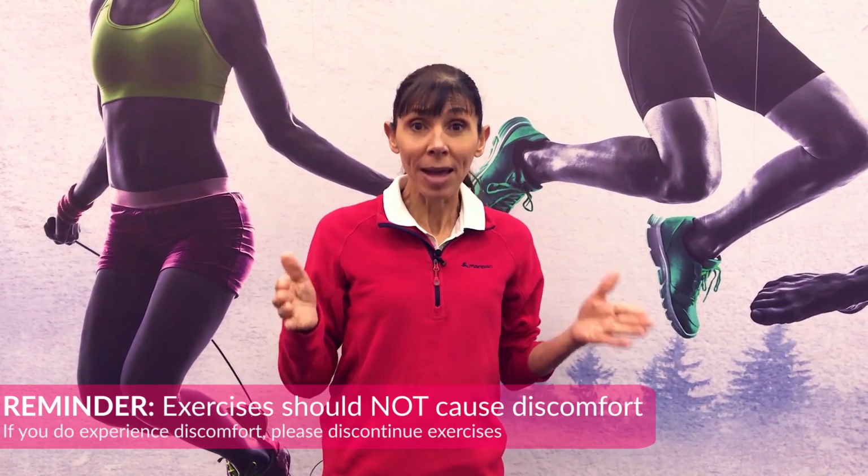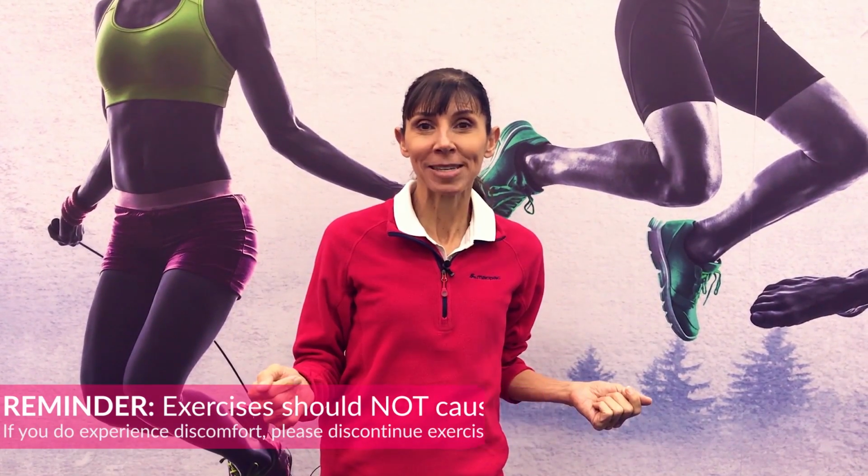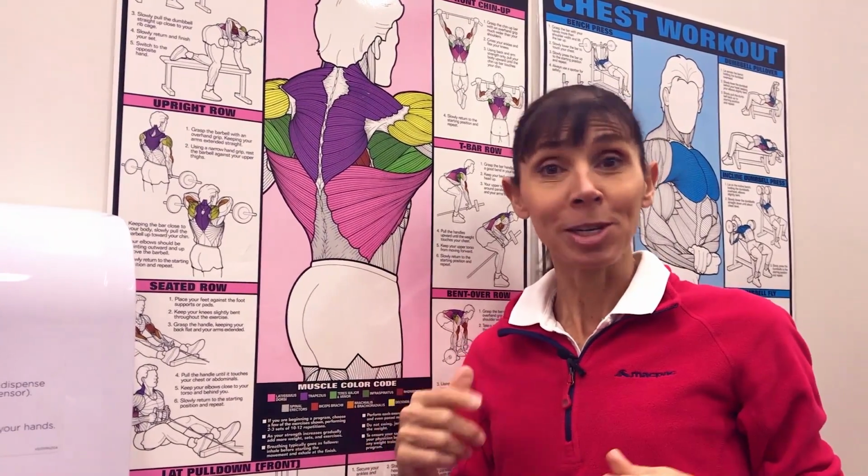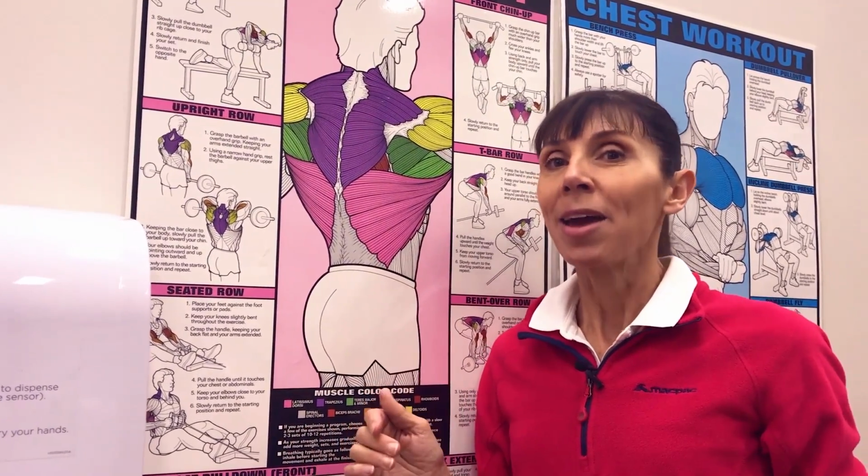So I'm going to talk about a couple of exercises, and they're really simple exercises you can start doing at home or in the gym for these muscles that we need to look at. Let's get started. Okay, so before we start, I just need you to bear with me for a moment so I can show you which muscles you're working and why.